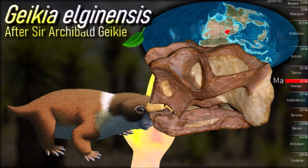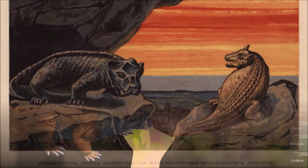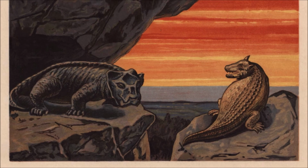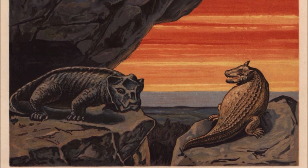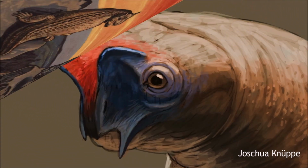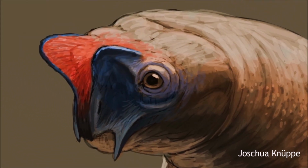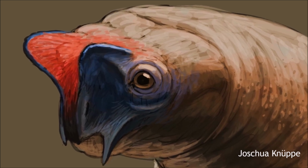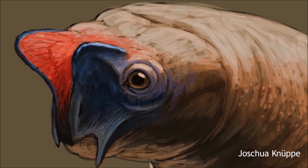Aside from jaw specialization, the forward position and large size of the orbits could suggest a degree of stereoscopic vision. Rotational ability of the eyes could have enabled Gaikia to see in a variety of directions, such as through notches in the frontals. Cruikshank indicated that these characteristics, along with the loss of tusks, could be suggestive of nocturnal behaviors.